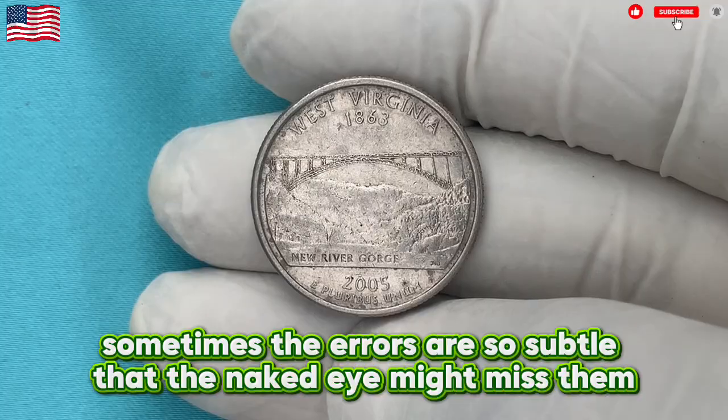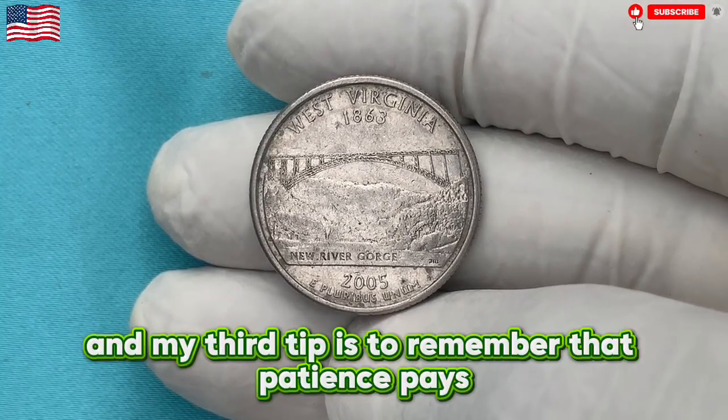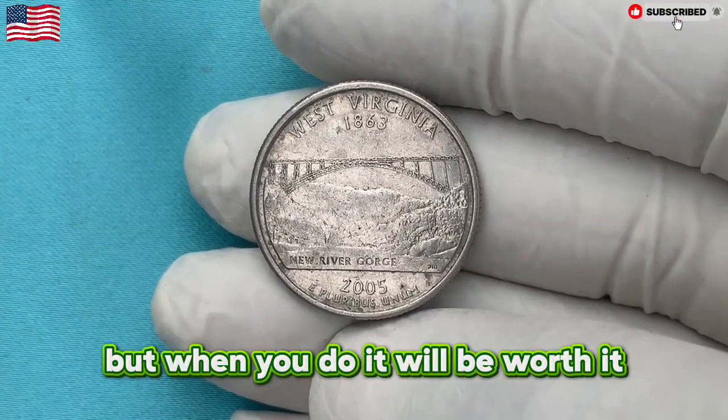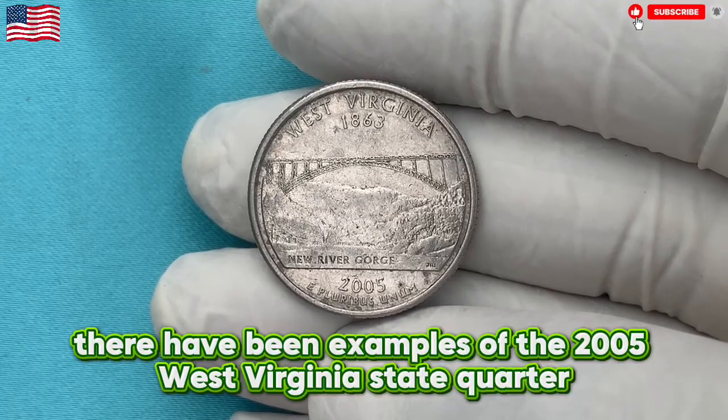My second tip is to carry a small magnifying glass or loupe with you. Sometimes the errors are so subtle that the naked eye might miss them. And my third tip is to remember that patience pays. It might take weeks, months, or even years to find a coin like this, but when you do, it will be worth it.